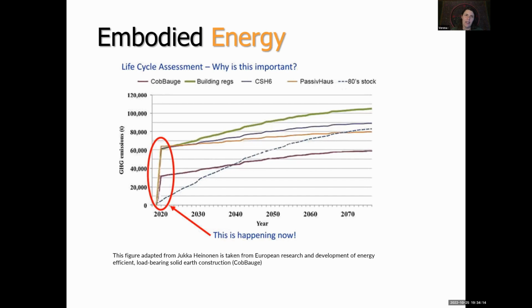And I just want to say a couple of words about embodied energy. At the moment, we are at a point in history where we need to conserve carbon. And the whole discussion about creating energy efficient buildings, yes, really important. And New Zealand is catching up to this. But we should not only be looking at energy use by the inhabitants. We need to look at embodied energy, so how much energy is used to produce building materials.